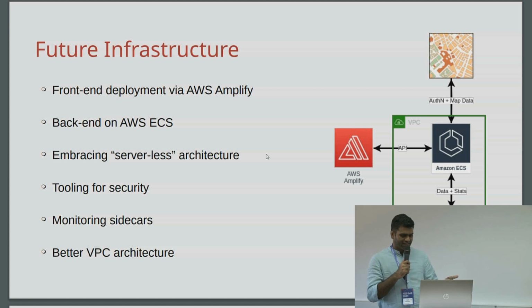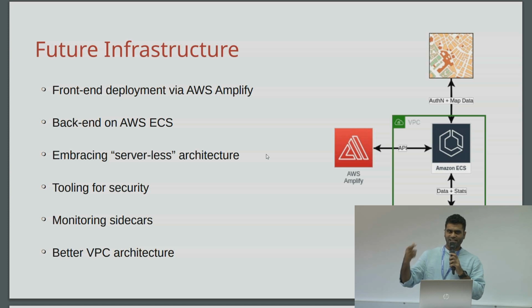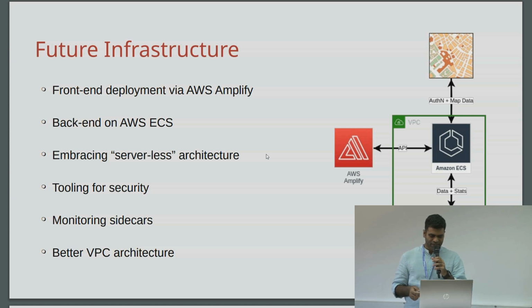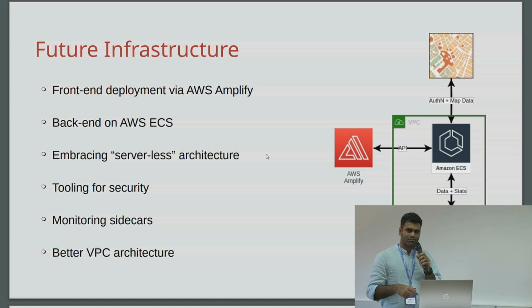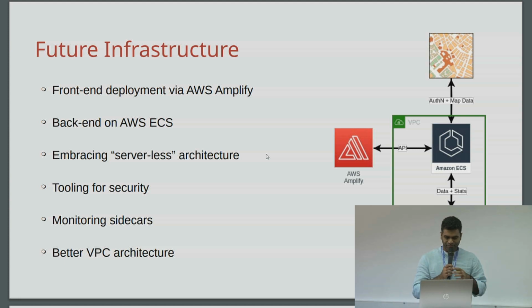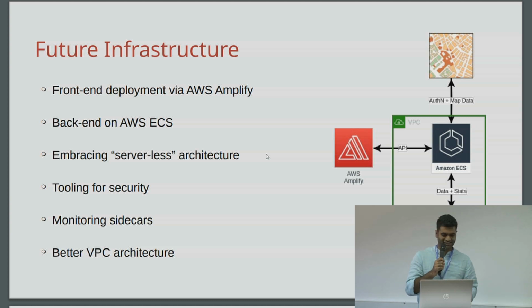So the back-end is deployed on AWS ECS now, Elastic Container Service, meaning the backend is now containerized as opposed to running as an installed application on EC2 instances. So that makes the backend quite easy to scale and very fast to scale up and down as well. So the bootstrap issue that I talked about earlier is now handled. And we are embracing the serverless architecture. Again, I'll rationalize some of these and I'll give you some caveats later.